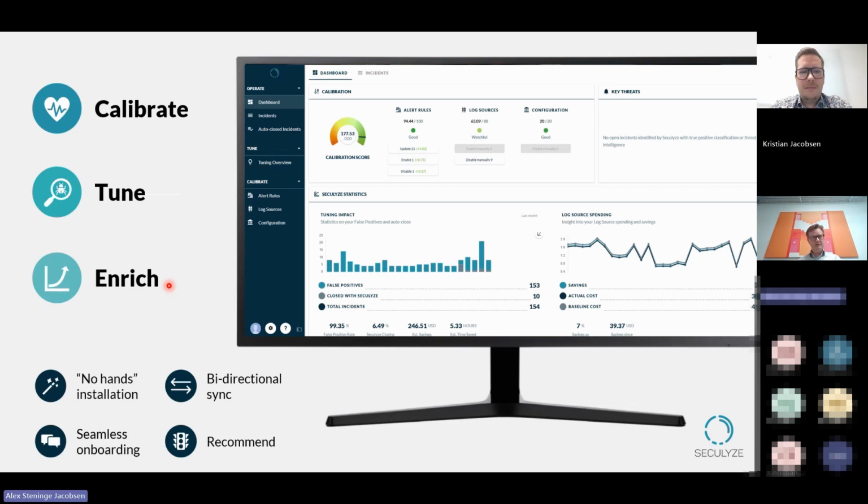Everything is done as infrastructure as code, with Kubernetes, Docker, and everything. So the onboarding is really easy, and it's a bidirectional sync. Everything done in Seculyze is also done in Sentinel, and vice versa.